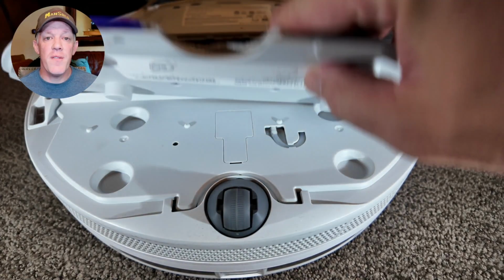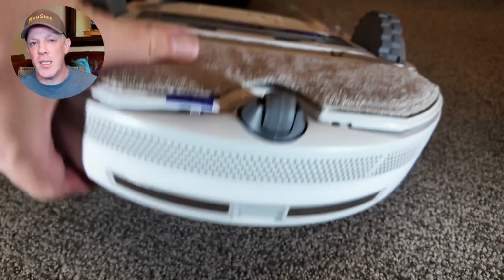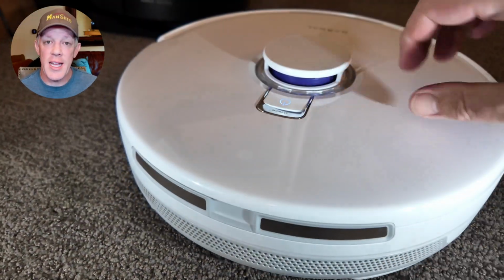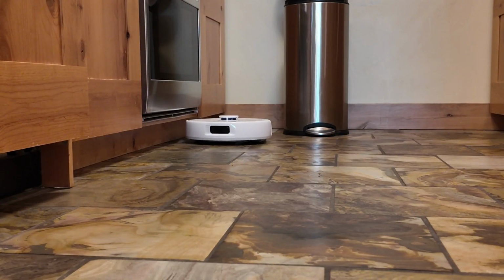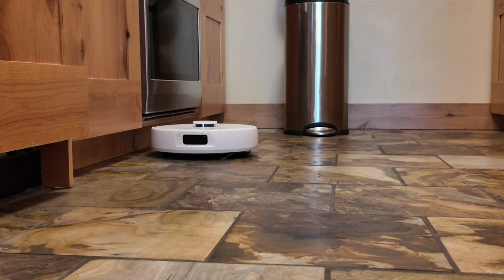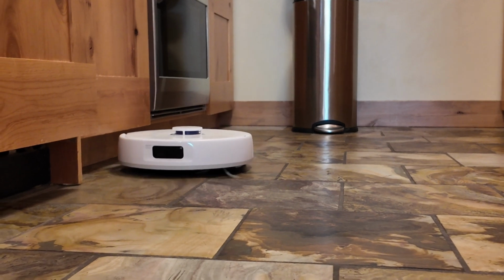A couple of other very important features of the Narwal Freo X Plus is the world's first self-contained dust processing solution. So after putting these both to the test, which one would I choose? Well, I'm partial to the Narwal Freo X Plus. So that's one that I would recommend in this scenario.